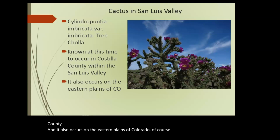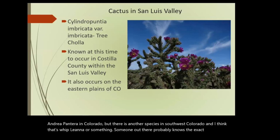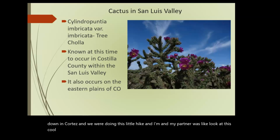There are 2 species, there may be varieties of cholla, Cylindropuntia in Colorado, but there is another species in southwest Colorado, and I think that's Whipliana or something. Someone out there probably knows the exact name of that, but it has white blossoms. I actually just saw one. I was so excited. I was down in Cortez, and we were doing this little hike, and my partner was like, oh, look at this cool cactus.